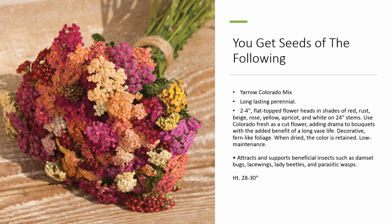This one is a very low maintenance perennial, so once you get it started, it's very tough, very easy to maintain. If it's in a really good location, it can spread quite a lot, so you may want to dig some off and give to some friends or some neighbors. It is attractive to beneficial insects as well. So you can get cut flowers out of this. It's a perennial, and you get to dry flowers off this. It's an all-around great plant for any of your gardens. It gets about 28 to 30 inches tall.